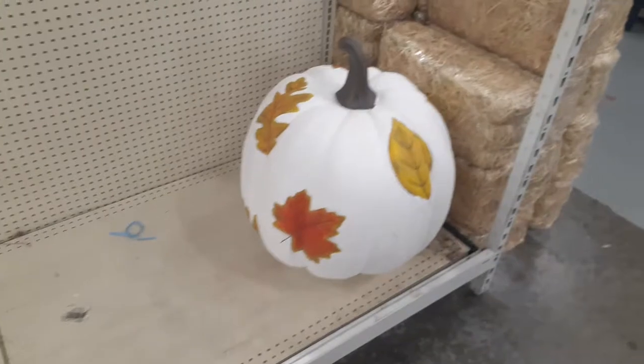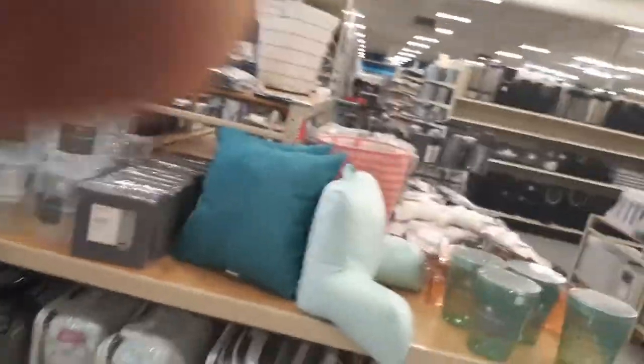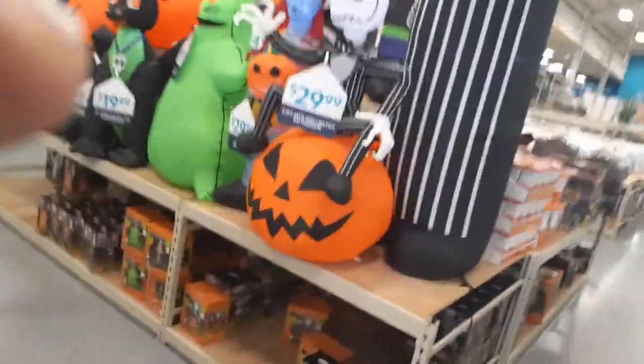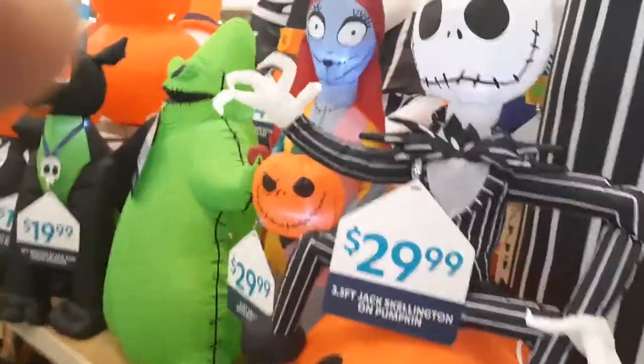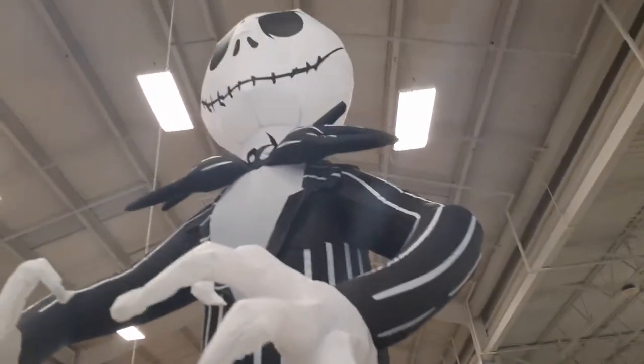And here we got one big massive pumpkin. I don't know how much that cost, but I bet it cost a pretty penny. They used to have displays, and here we go, there's some displays right here. They used to have a whole bunch of stuff here at one time, blow-ups. All right, look at this guy, he's huge. And I hit the damn button again, sorry guys.